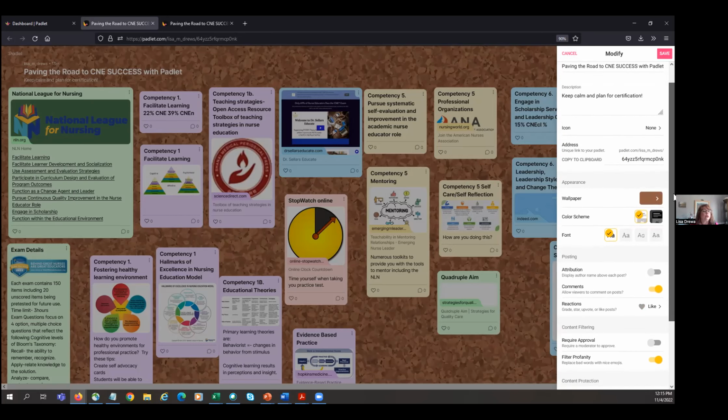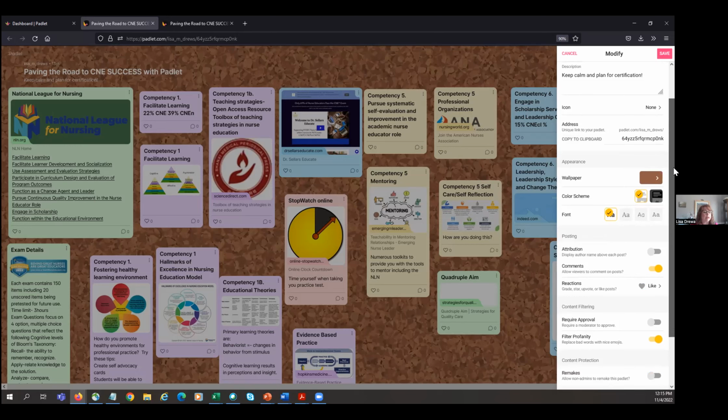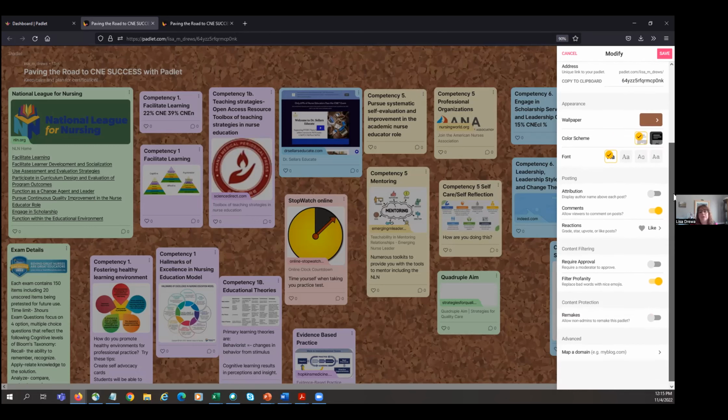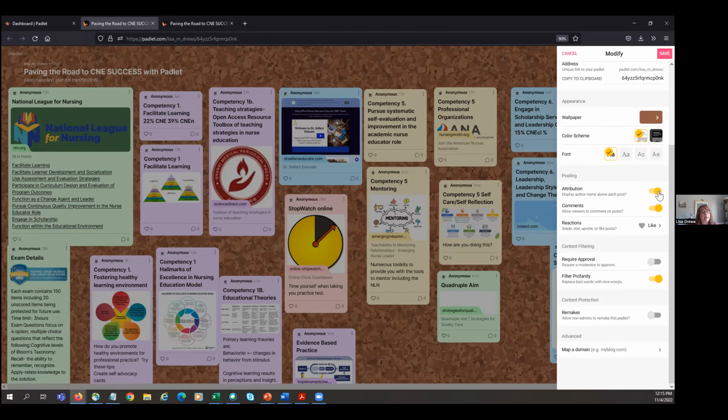Also, it enables you to share using the clipboard. And when you do use this, if you are going to share, you can also create a password. So this way your content is protected, and only the students who have the link and the password can use it. The other nice thing about this is when you're picking all of these other content areas in terms of font and the color that you want to use, you can add the attributions. So if you want people to identify who they are, you would click that.